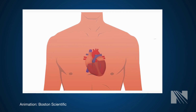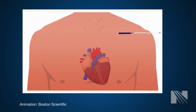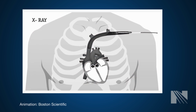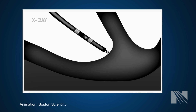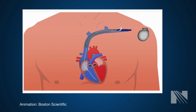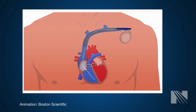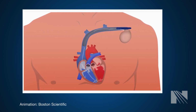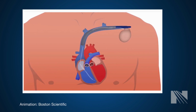The lead or leads will then be inserted into a vein in the upper chest and advanced to the heart under X-ray guidance. Once the lead or leads are in the proper position within the heart, they will be tested to make sure they sense the heart signals correctly. They will then be connected to the generator, and the pacemaker system will be placed in the pocket. The incision will then be closed and covered with a dressing.